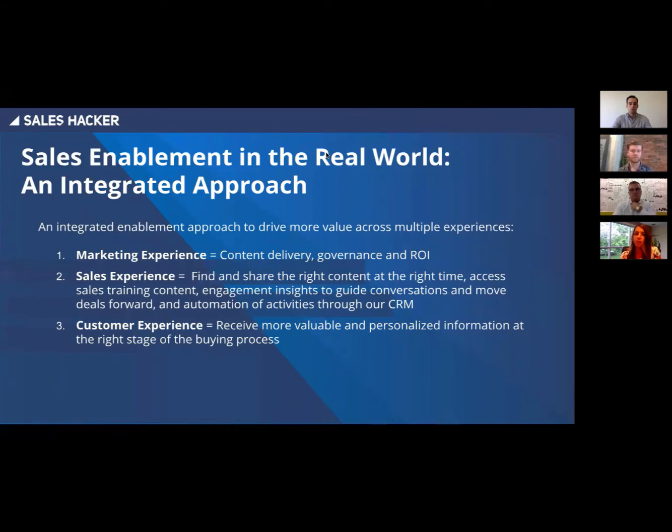I feel one can't be successful without the other, and that is a very strong relationship that needs to be built. And I recommend doing that because it's going to help drive value across multiple user experiences. So not just for the sales team, right? What is marketing getting out of it? What are our customers getting out of it?